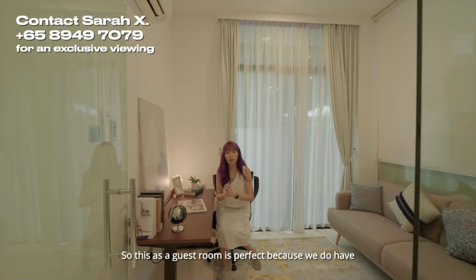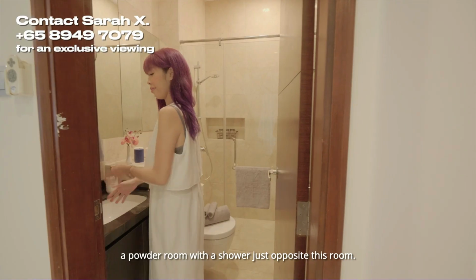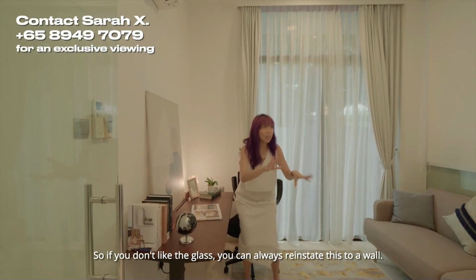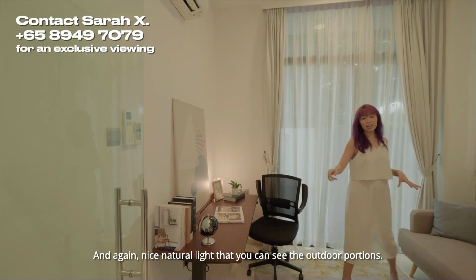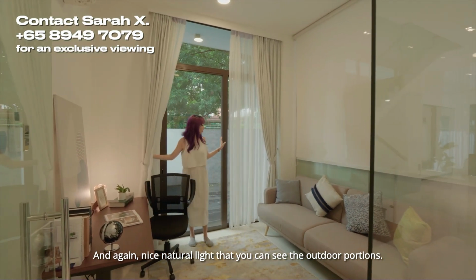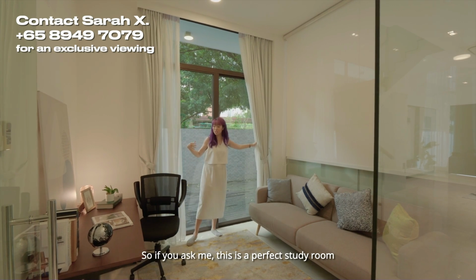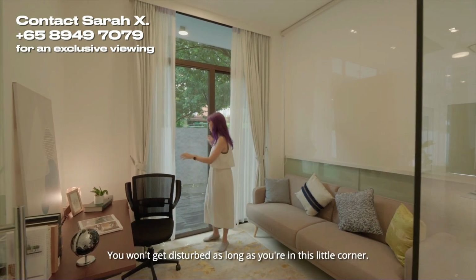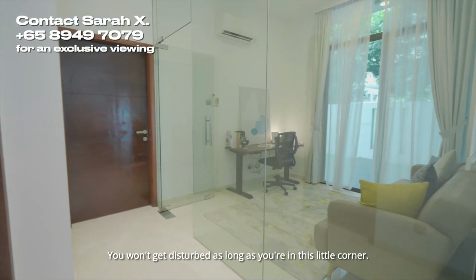So this as a guest room is perfect because we do have a powder room with a shower just opposite this room. So if you don't like the glass, you can always reinstate this to a wall. And again, nice natural light that you can see the outdoor portions. So if you ask me, this is a perfect study room because it's in a quiet corner of the house. You won't get disturbed as long as you're in this little corner.